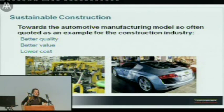Now, people in the construction industry like to quote the car industry, because over the past maybe 10, 20 years, they have improved the quality and lowered the cost, and cars today are obviously much more sophisticated than they were 10 years ago. I know that for sure, because I kept a car for 10 years, and when I changed, I couldn't believe the gadgets that came with it, and it was like normal. And all my friends were saying, where have you been for the last 10 years? That's what cars are like.